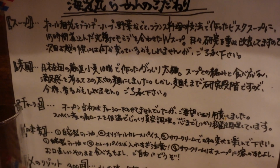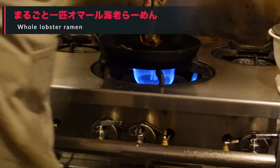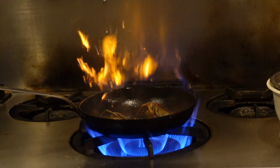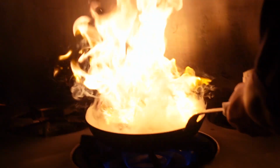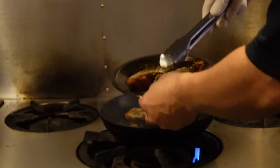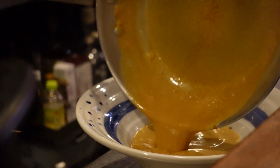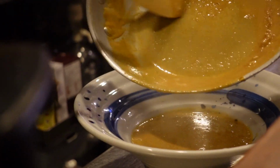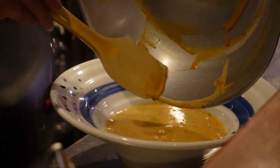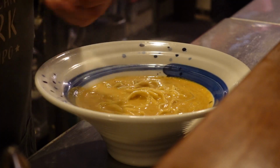Frankly, this is something I've never seen before, so I'm excited to try. Up first, we're going to try the whole lobster ramen. As the name suggests, this ramen uses an entire lobster. If you take a close look at the menu, you can see that each dish is quite special and unique in its own way. Some ramen include a piece of baguette. The ramen served at Ebimaru Ramen is really luxurious.